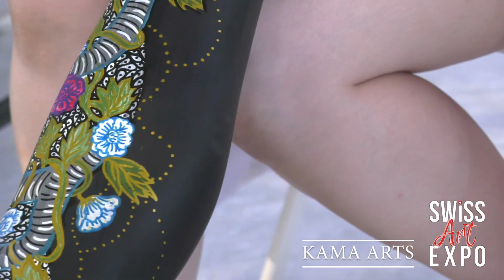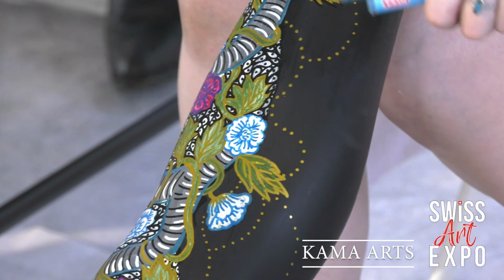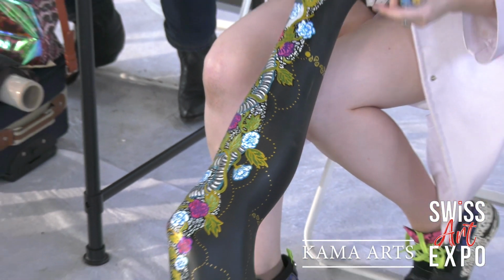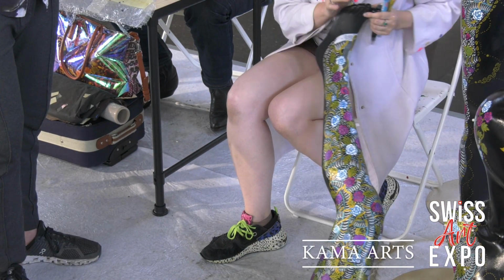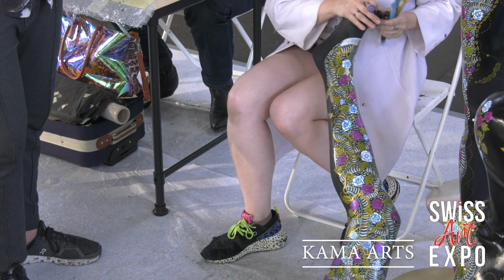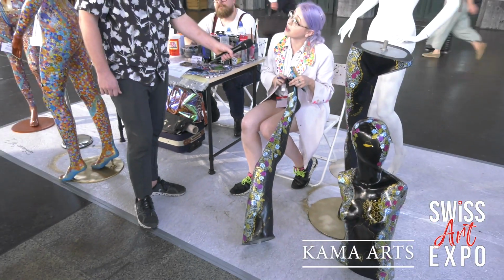So I decided to do a clash between the blackness of the silhouette and the simplicity of it, combined with the intricate patterns of floral design. That was the initial idea, to create a contrast.